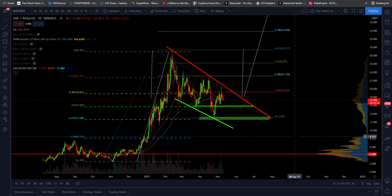Once crypto matures, if crypto matures as an asset class, eventually the legacy markets are going to bring in the billions and trillions, and they're going to trade on derivatives exchanges. Synthetics is the leader in its niche. I like this because I like its fundamentals, leader in its niche.